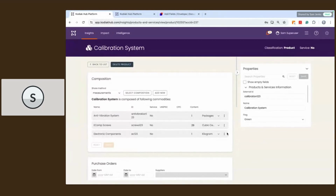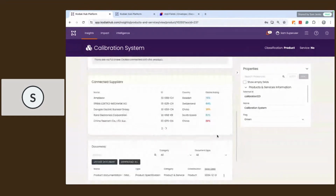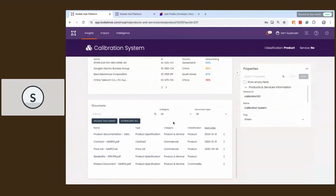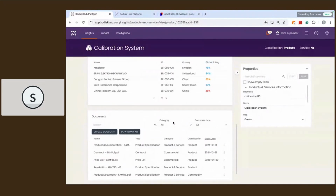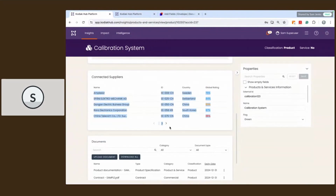This is where, for example, we can build up product pages. These product pages can then contain, of course, composition of these products, as well as the purchase orders, as well as documentation linked back to these particular products, which of course gives us a first jump start on any type of product compliance requests that our customers are going to have. What it also does, though, is link back who in fact are the suppliers associated with this commodity version and or, for example, product that we're being provided with.